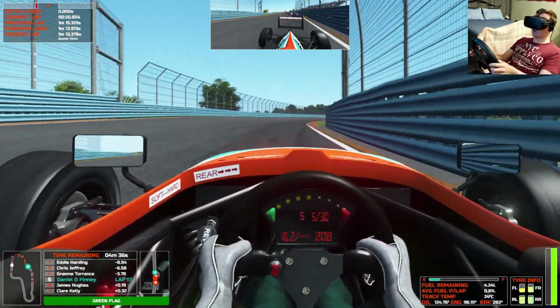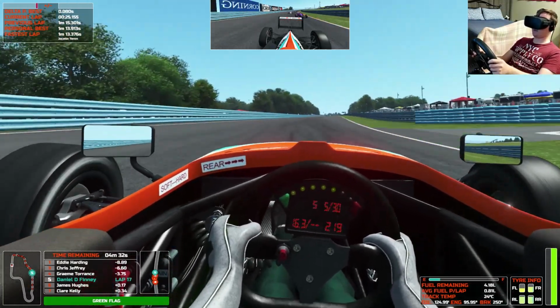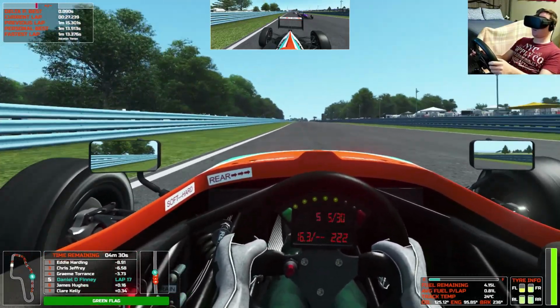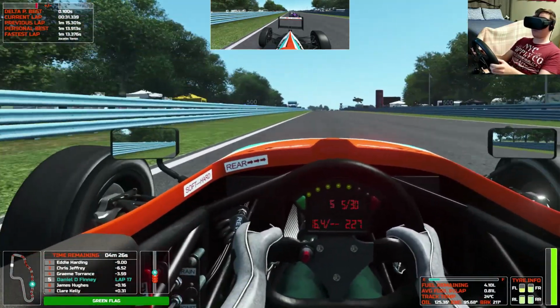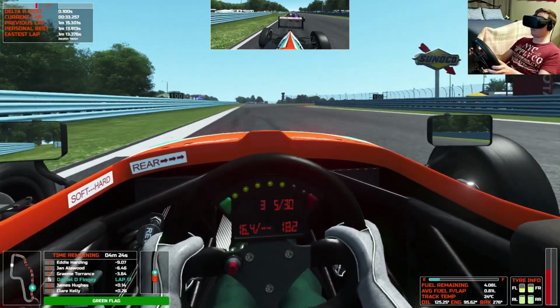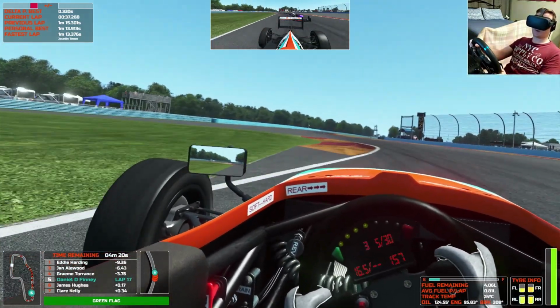The tyres have gone completely. There's a hell of a vibration going down the middle of the car. I'm not sure if you can hear that on the microphone. Car right. Whoa. Clear on the right. Surprised me then.